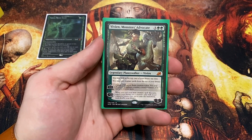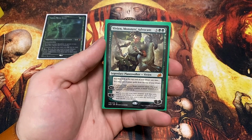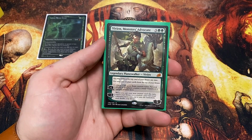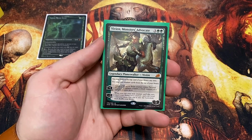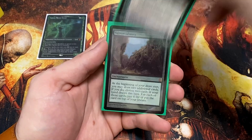Vivien, Monsters' Advocate. I love that this, similar to Oracle of Mul Daya, except for creatures, works with the top of the library and getting to cast creatures from the top. So if we're revealing that top card, we have this and Oracle. We can play lands, we can play creatures. We just really expand our hand size.